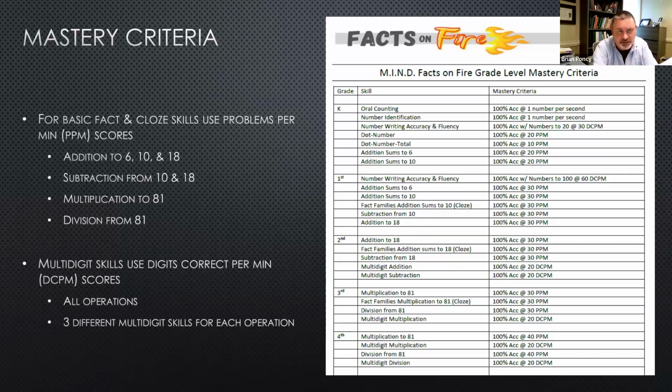And if you think about it from a digits correct per minute standpoint, for sums to 18, if you do 30 problems, that's going to result in over 40 digits correct. And 30 problems in subtraction will be 30 digits. Now the bad news is I can't get away from digits correct per minute with multi-digit, but I have those set consistently at 20 digits correct per minute. These are just base targets, but this will simplify things. So if you're in second grade or above, it's 30 problems per minute, and 20 digits correct per minute on your multi-digit.